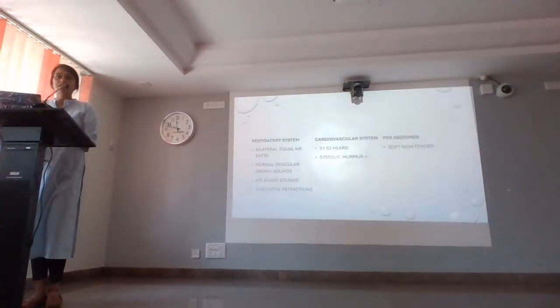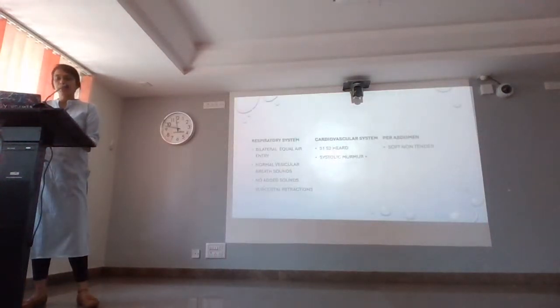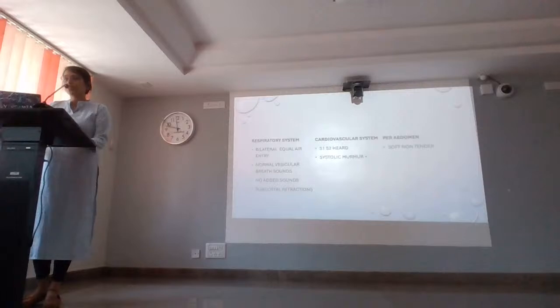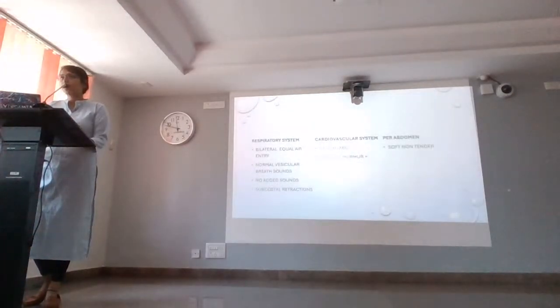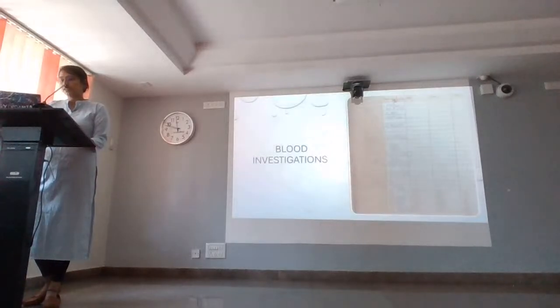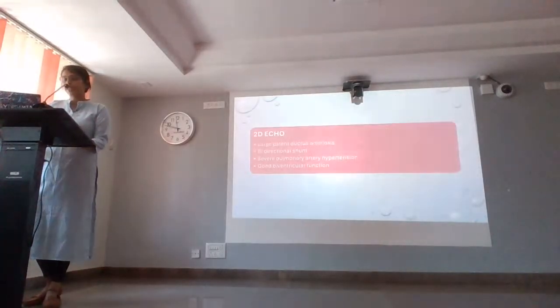On systemic examination, the respiratory system showed bilateral equal air entry, normal vesicular breath sounds, no added sounds, but subcostal retractions were present. In the cardiovascular system, S1 and S2 were heard, and a systolic murmur was also appreciated. Per abdomen, soft, non-tender. Blood investigations were all within normal limits. Hemoglobin was 14.6. The 2D echo showed a large patent ductus arteriosus with a bidirectional shunt, severe pulmonary artery hypertension with good biventricular function.